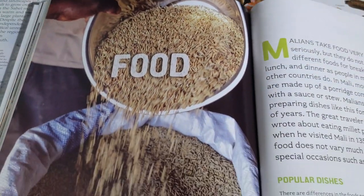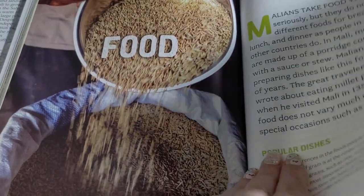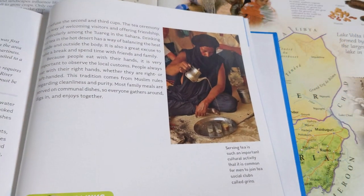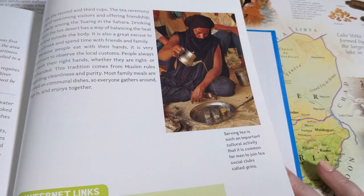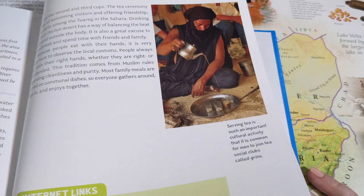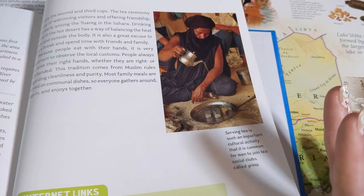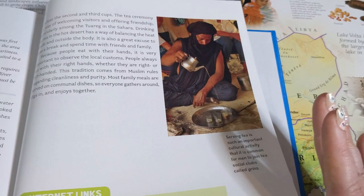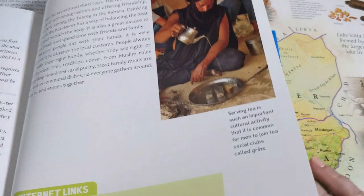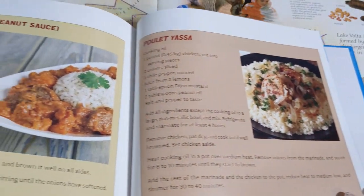Got some rice here. Very important crop. There's some tea being poured. It's one of those cultures that has very intricate tea pouring, and tea drinking is a big part of, like, I want to say daily life, but it's almost like a little ritual. Lots of different cultures have tea rituals throughout the day, right?